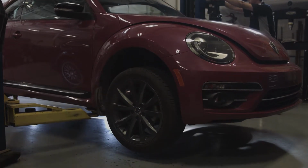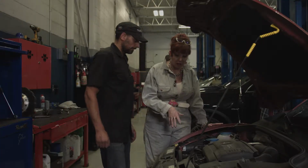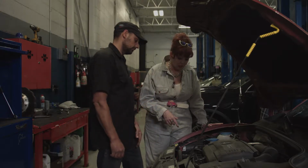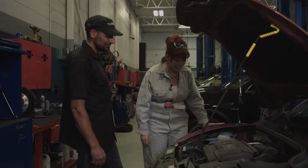Okay, last but not least, fluids, belts, hoses, under the hood kind of inspections. So how long does a belt typically last? Approximately 100,000 kilometers on these serpentine belts. A long time. For a small belt. Longer than my tires. Yeah, way longer than your tires.